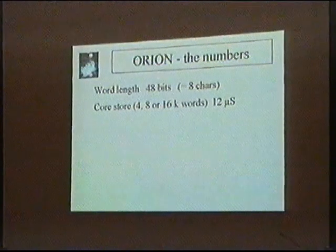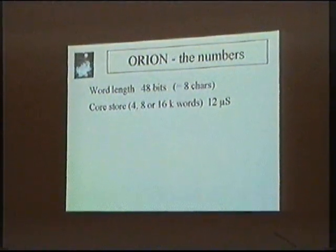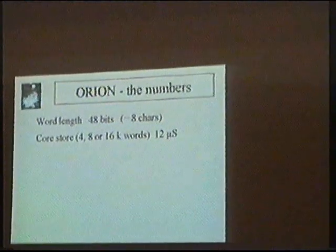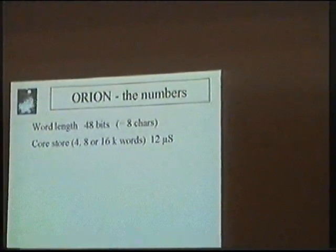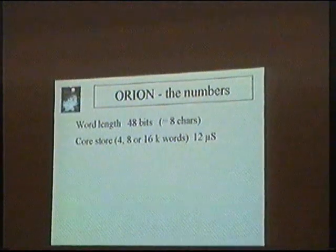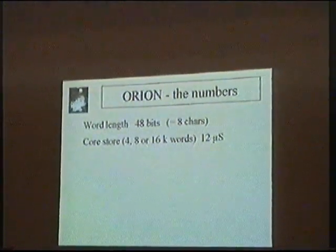It had a core store. Pretty innovative. Core stores had been going for a few years, commercially available by 1956-57. And this was this core store. You could choose any size from 4 to 16 kilowords. To my knowledge, I don't think any machine was delivered without 16 kilowords. I think they had the whole whack.